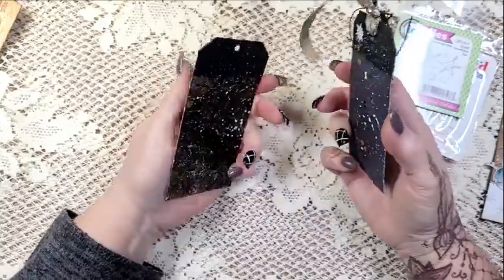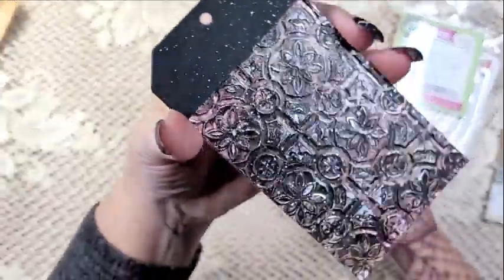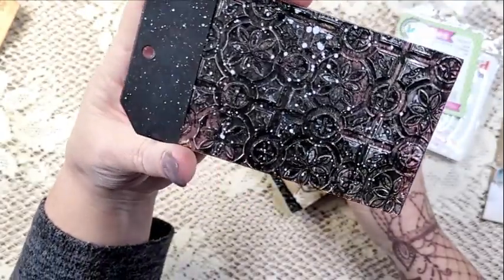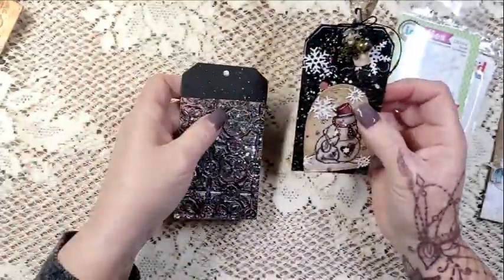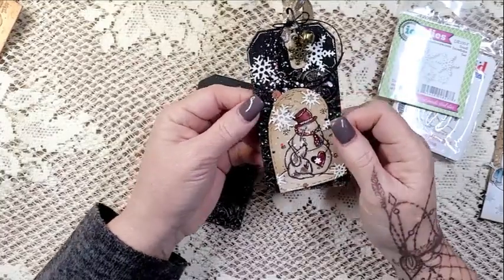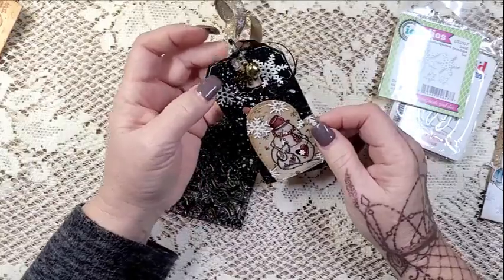You can see that I've added some splatter to both of them, but you can see much better on this one all of that pattern and that aging and stuff. And it's probably over-aged, but I liked it. So this has actually been in my stash for some time, and I was glad to use it. I started to say today, but it was yesterday and the day before.